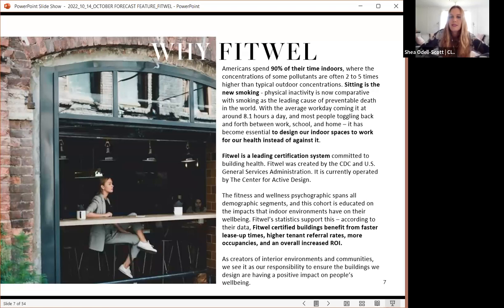Looking at some of Fitwel's statistics, they do support this. According to their data, the Fitwel certified buildings benefit from these faster lease-up times, higher tenant referral rates, more occupancy, and an overall increased ROI.